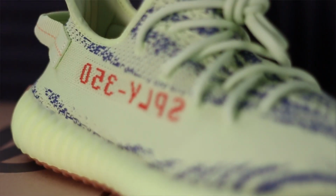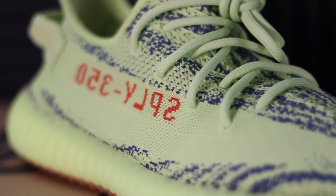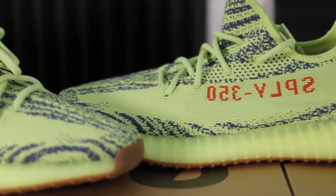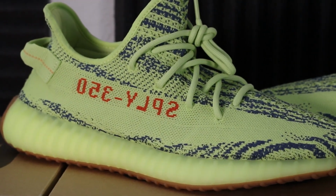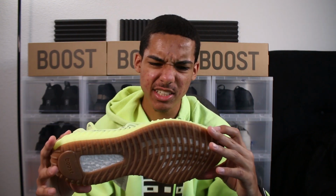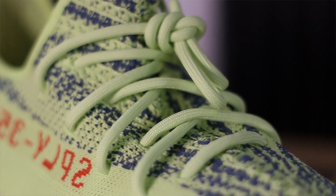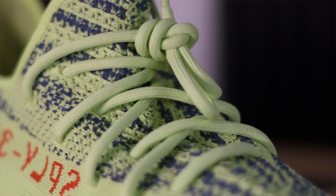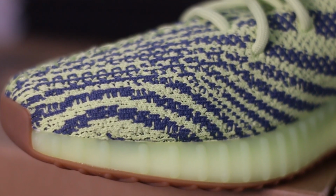Now, right here it says supply 350 in mirror text, and you can see it has the stripe going down all the way to the toe. And to accompany the semi-frozen yellow, you also have this icy blue going down the side. It's almost like a tealish, kind of greenish, bluish color. Little colorblind, but don't judge me, because I'm beautiful. And then you're gonna see that the rope laces right there on the front are that same semi-frozen yellow. Going on to the inside, you can see that zebra pattern going through with that kind of teal and then the yellow going through there.